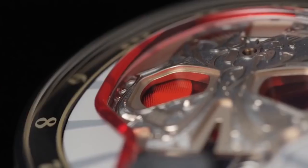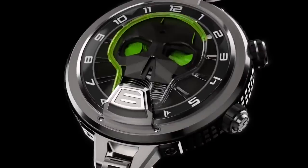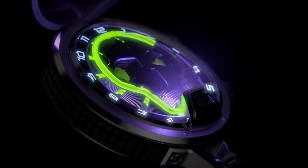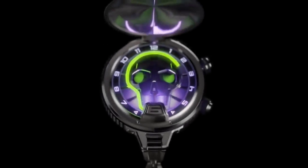And the most important difference between this watch and Metropolis is, as you may have noticed, the minute hand is missing. Why do you need it? There is no hurry when you have a futuristic skull on your wrist for a cool $100,000.